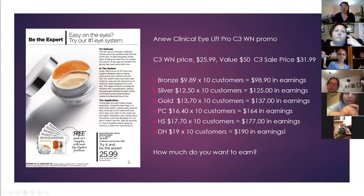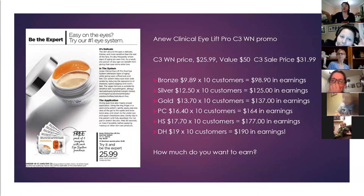So that product is going to be available on campaign one? You can order it in your campaign one or campaign two, what's new. But we can order samples right now? You can order right now, but you'll be paying whatever the brochure price is, less your discount. Okay. But this particular promotion is available in campaign one and campaign two.